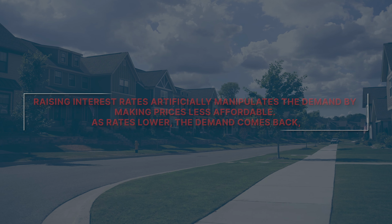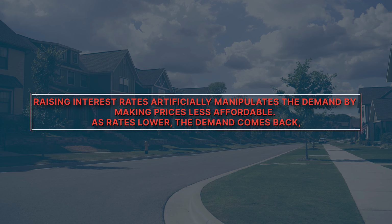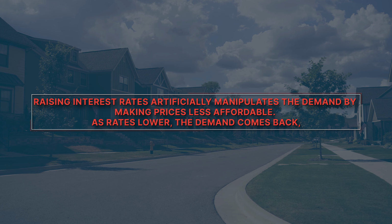The other challenge to this is that there are two parts to economics. There's both supply and demand. As you raise interest rates, that artificially manipulates the demand for housing in the economy. So as interest rates rise, demand shrinks. But as interest rates shrink again, you're going to have that demand get elevated once again.